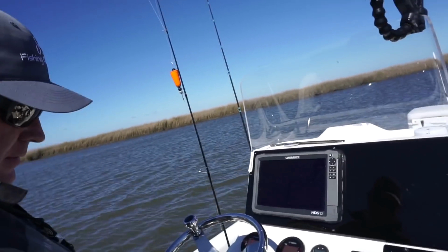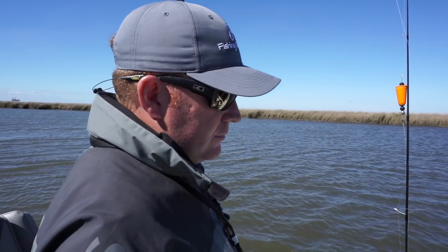All right, Justin and I discovered a very specific pattern today that held throughout the area that we're fishing. As we were running in to go trout fishing, Justin saw a bunch of redfish wakes along the shoreline. So we filed away our memory banks, and we came back and hit that specific area. What we found is that pattern held true throughout this whole area that we're fishing.